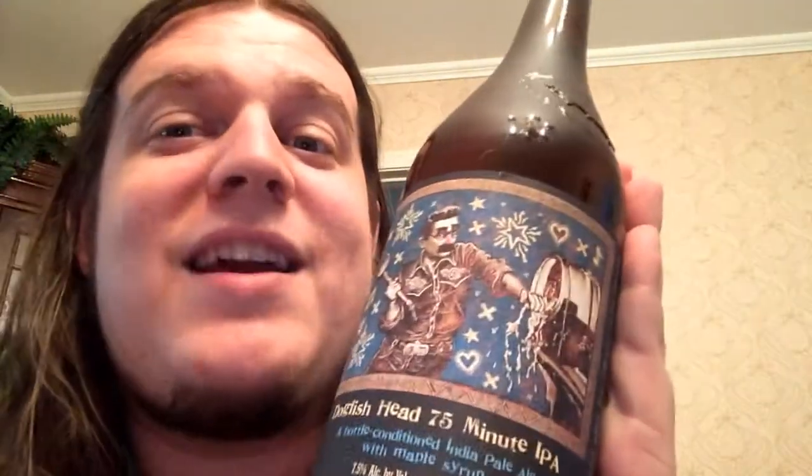Moving right along, we have something kind of legendary here. Here is Dogfish Head 75-Minute IPA. Really hard to find. This beer comes in at 7.5% ABV, and it is a bottle-conditioned India Pale Ale with maple syrup. Now that sounds interesting. Really cool label art on the bottle here, as you can see. And not sure if I'm going to cellar this or not. It does say it's bottle-conditioned. I'll look into that, and I may, you know, cellar this one too, but there's Dogfish 75.